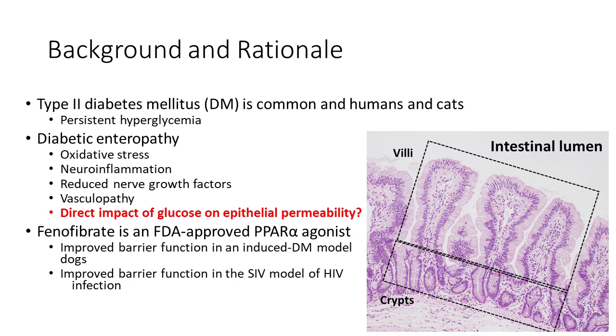The other thing that we had some interest in was fenofibrate. Fenofibrate is a PPAR-alpha agonist, and PPAR-alpha is a transcription factor. It's a drug that's been on the market for a long time and is FDA approved. But more recently, through the work of my collaborators, we saw that in their model of induced diabetes in dogs, treating these dogs with fenofibrate led to significant improvement of gut structure and permeability. And in some other work with collaborators in the SIV model, we saw that fenofibrate and other PPAR-alpha agonists really improved barrier function in that very different but still a model for increased gut permeability.